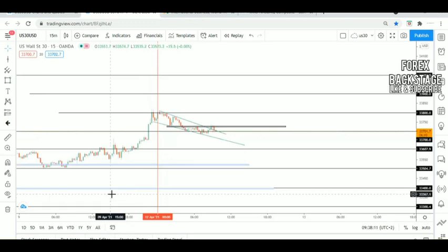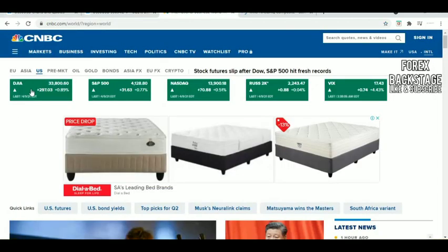Where is the 11th? I'm not sure if I can find the 11th. This is the 12th of April, no. The market closed 9 April. It means that the market rallied from these lows, and it rallied all the way 300 points upwards, and it closed 300 points up. That's why you are gaining this. It means the market closed 300 points up.